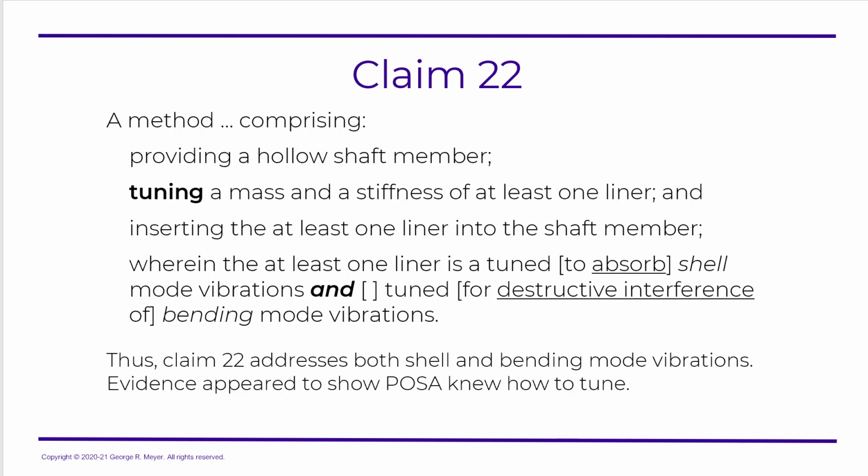These words are not exactly what shows up in the patent. That part that says to absorb, they actually refer to resistive attenuation, and where I have destructive interference, they refer to reactive attenuation. But resistive and reactive start sounding close, and also I think it's easier for people to picture this talking about absorbing vibration or generating destructive interference to cancel out the vibrations caused by the propeller shaft.